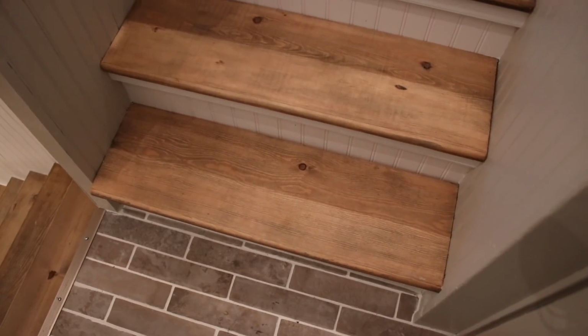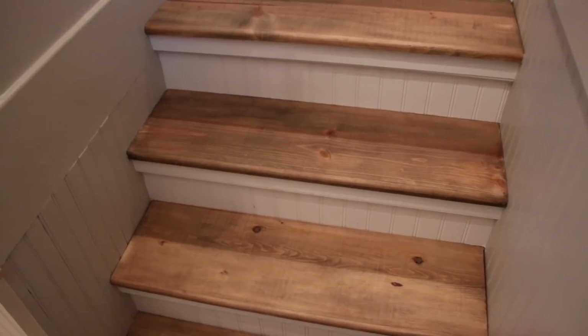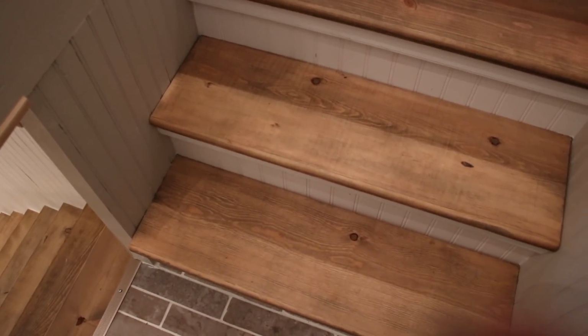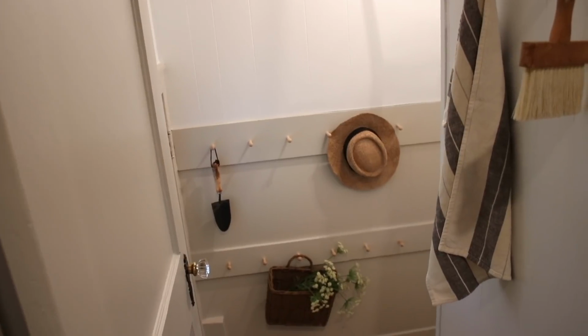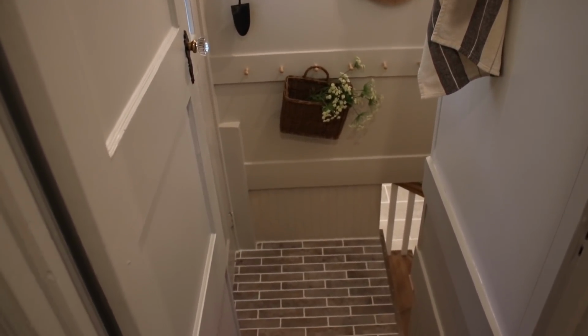They're just made out of common pine boards, but I stained them with a mixture of weathered oak, pickled oak, and early American, all by Minwax, and I just sort of play with the stains until I like the color. And I love the warmth that those wooden treads add to this space against the beautiful gray color. They tie in beautifully to the pegs that are on the walls.